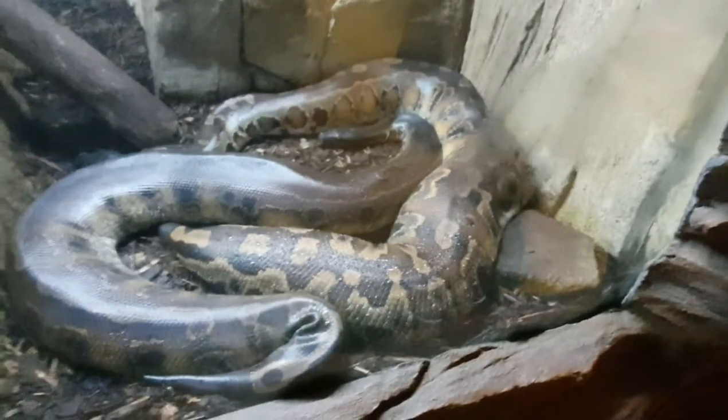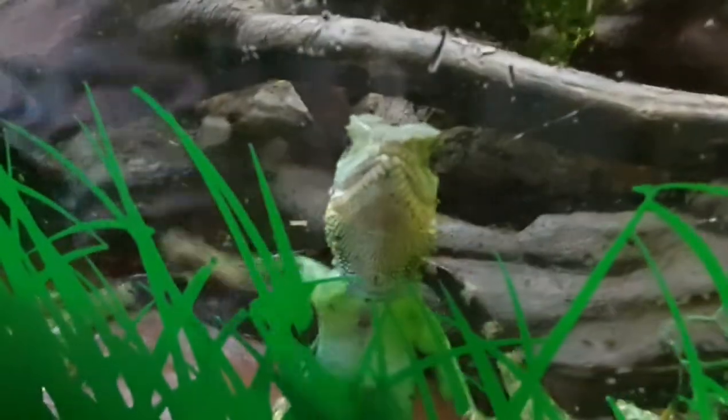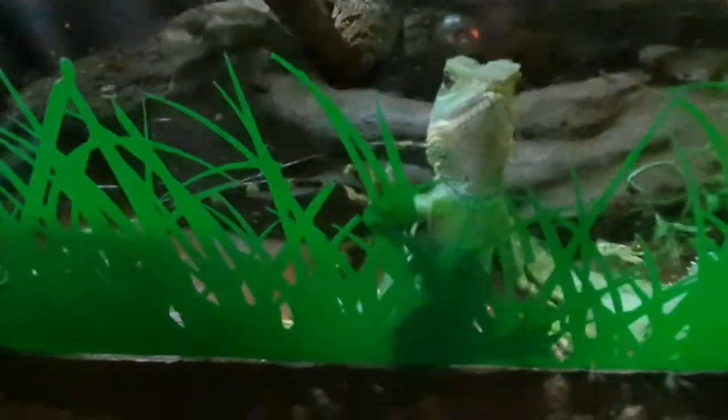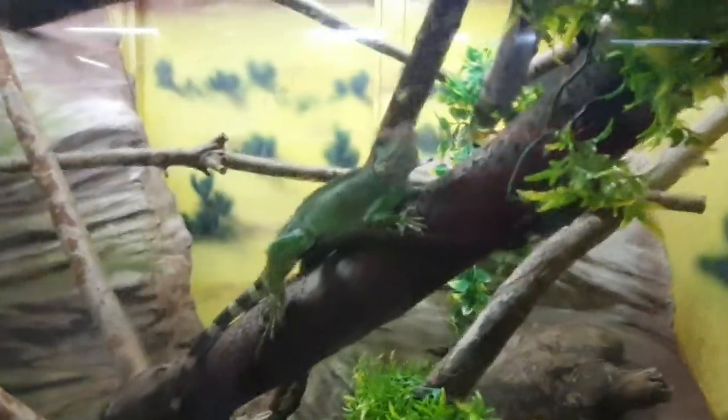Mother wants you to take a picture of him. Him. What? Oh, there's another one in the tree. Yeah. And in the bath. What do you want to show me?